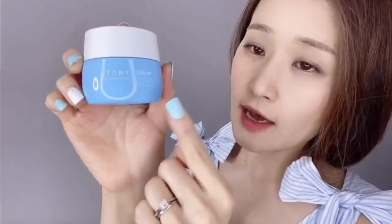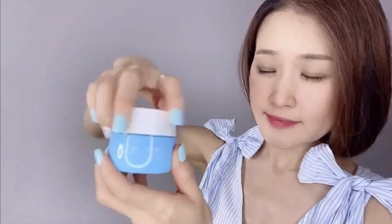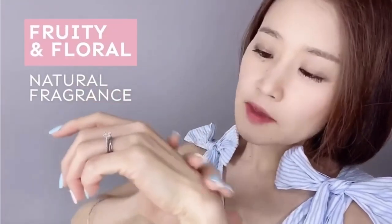Let's try it. Wow, that's amazing. It's very refreshing. This is the Hydra Brightening Cream. Let's try this too. It does have a slight pink color. Oh, it smells so nice.